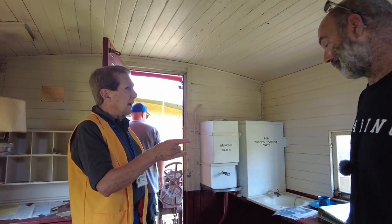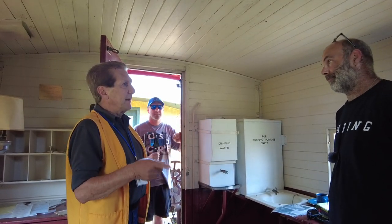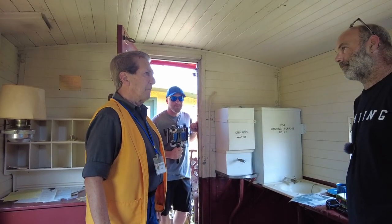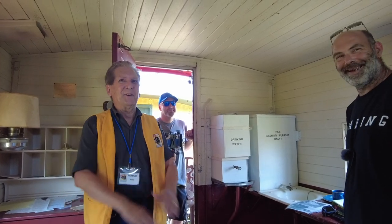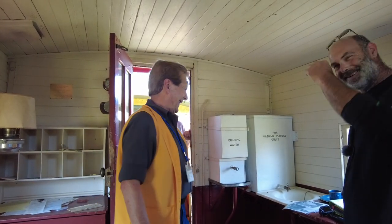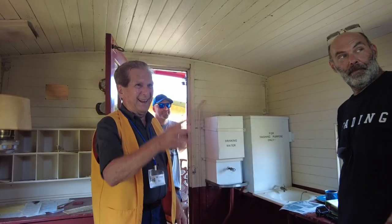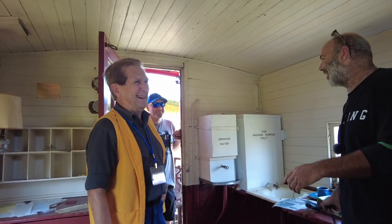If you ever decide to steal an engine, the one thing they can never get you on is stealing the property, because you never took it off the property. They can get you on everything else. That's if you know how to start a locomotive from a cold start, because that is not easy. All the switches. And if you don't have that little key, you ain't going anywhere. You can't just pull the choke and turn the key. No, it doesn't work like that.